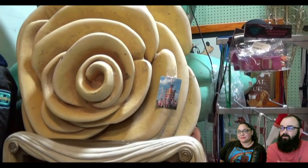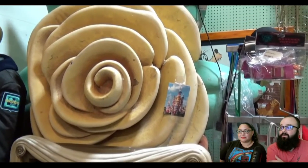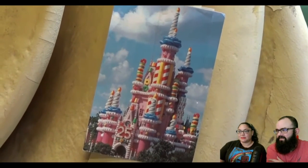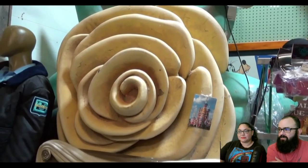Here was something really cool. You'll never know what you're going to find. This giant plaster rose was from the 25th anniversary when they turned Cinderella's castle into a giant cake. I don't think you can see it there in the picture because these flowers were towards the bottom of the castle.